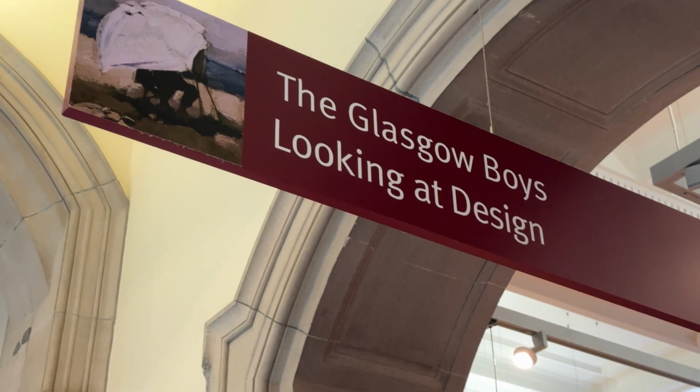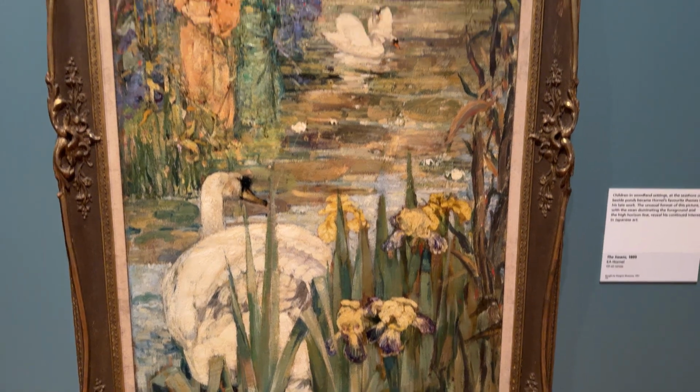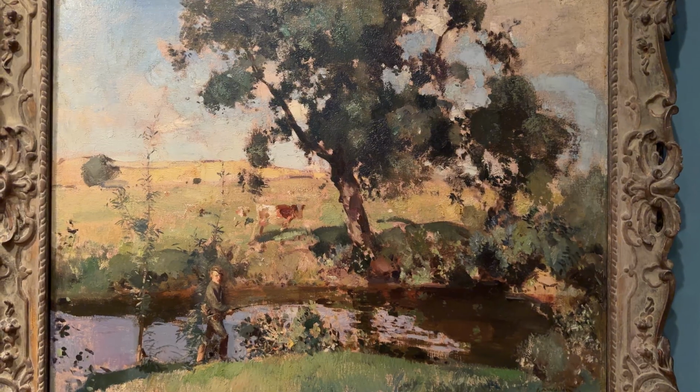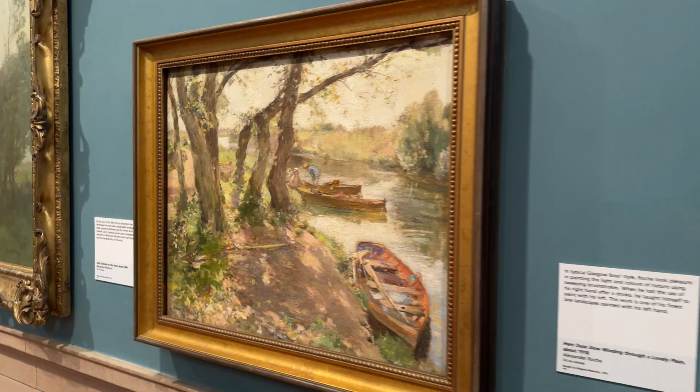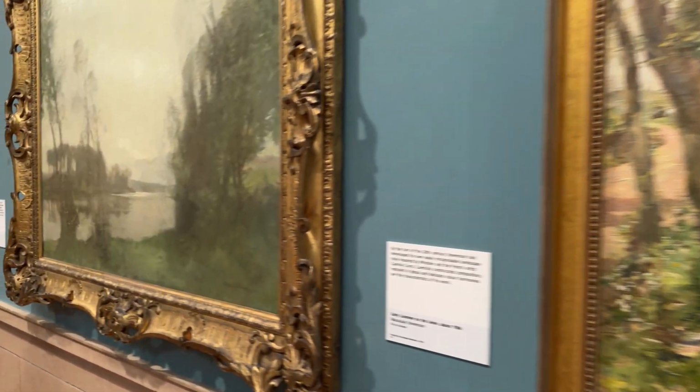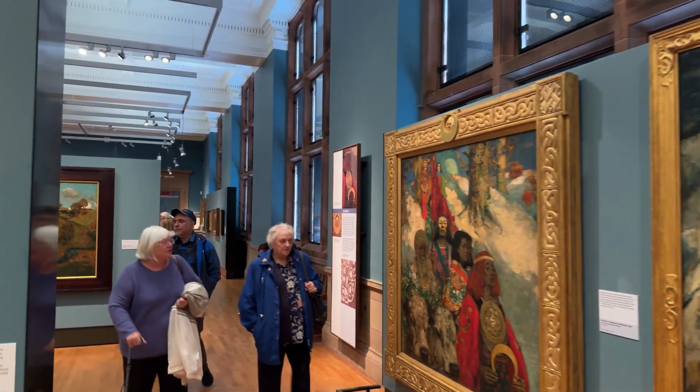There's a special gallery for the Glasgow Boys, as they called themselves, the most significant group of artists in Great Britain at the end of the 19th century, with a distinctive style and similar subjects, typically landscapes and portraits. And by the 1890s, they began pursuing their own individual paths.